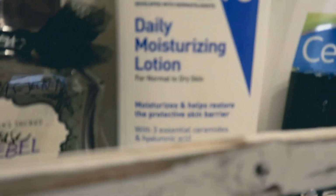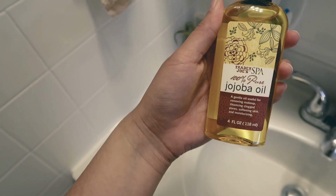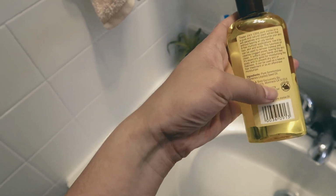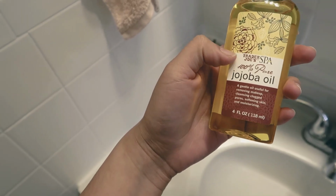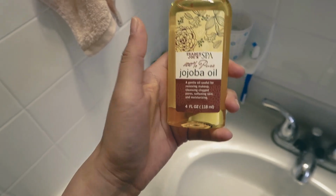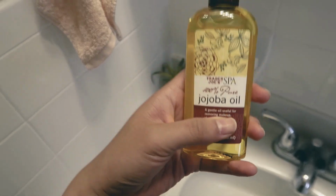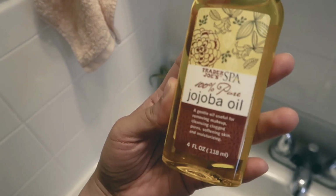So now that I'm done with that, I would usually just moisturize my face with this daily lotion. But I went to Trader Joe's today and I picked this up, the jojoba oil. And I'm gonna give it a shot. I've heard great things about it. I heard it has like anti-inflammatory stuff in it. It reduces redness. It actually may help with greasy skin. So I'm extremely oily, so I'm definitely gonna try this.